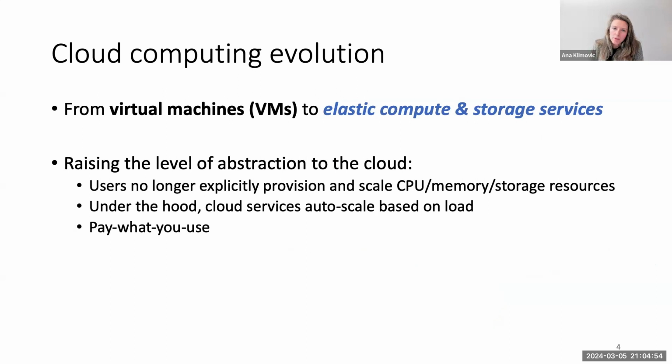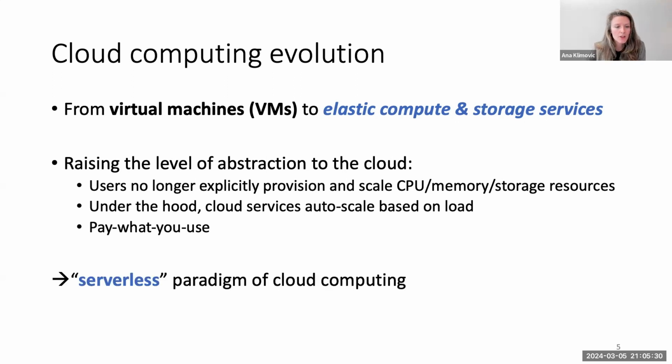The common theme of what these elastic compute and storage services are providing is that they're raising the level of abstraction of the cloud, so that the user is no longer explicitly provisioning and scaling CPU, memory, storage, right? Under the hood, what I mean by elastic is that in some way they're auto-scaling based on the actual load, so the amount of data that needs to be stored or invocations that signal some computation needs to be done. And the billing model here is that users are charged based on the amount of resources consumed, which is scaled based on the amount of load the service received. And so this is, as you're probably already familiar with in this audience, what we call the serverless paradigm.